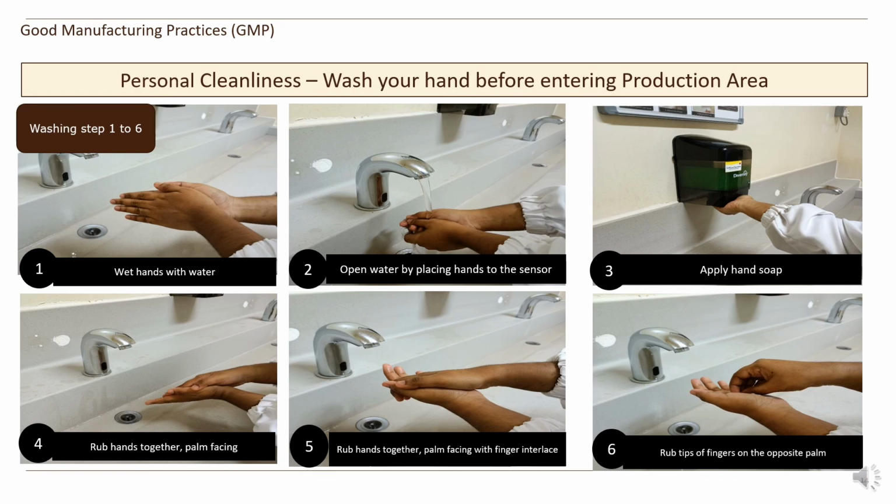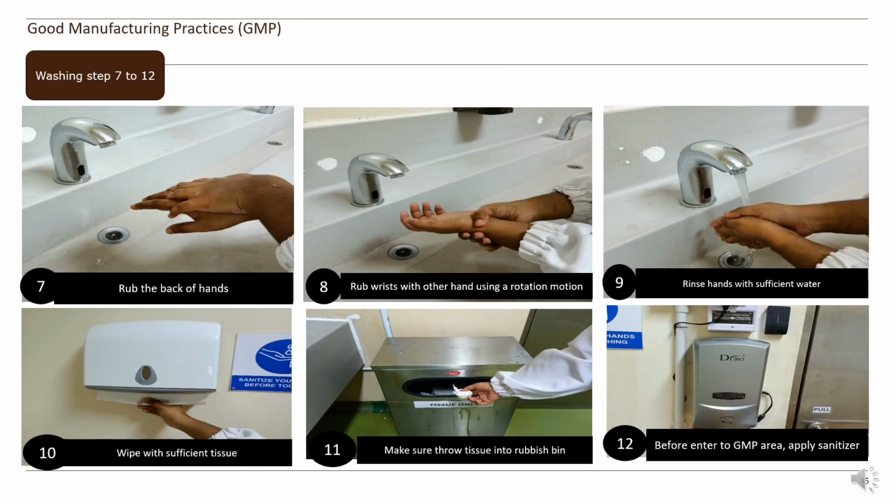Then, rub the tips of your fingers on the opposite palm. Following that, rub the back of your hands and rub your wrists with the other hand using a rotation motion. Then, rinse your hands with sufficient water and wipe with tissue. Please throw the used tissue into the rubbish bin. Finally, apply sanitizer before entering the GMP area.